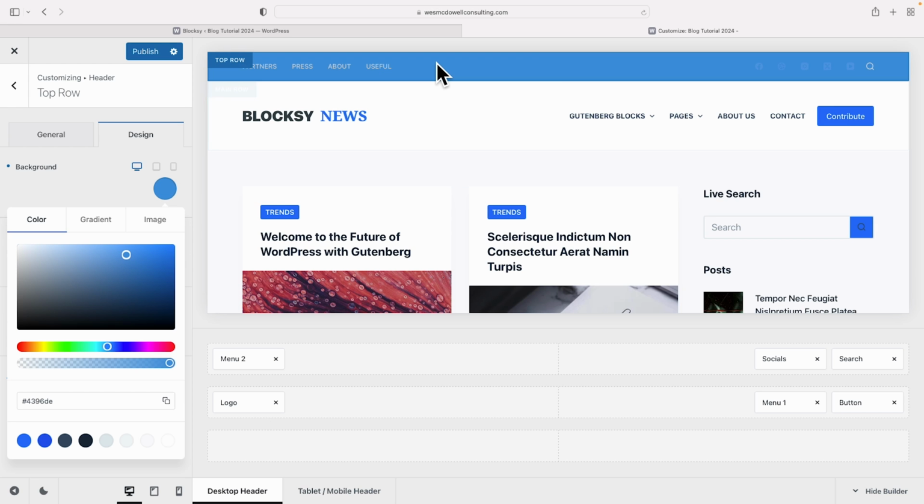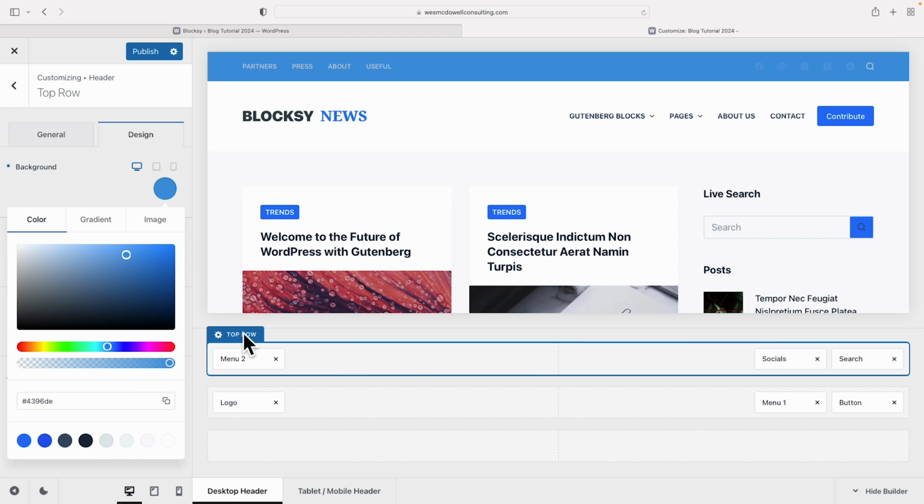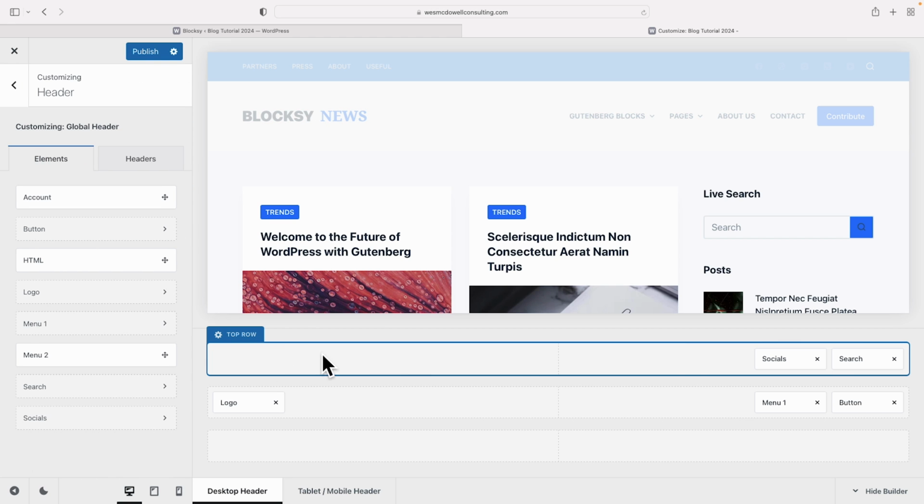But let's say you don't even need this top row. You just want to make it super simple. Well, all you really need to do is just X all of these different things off, just one at a time, and then it disappears. When there's nothing in there, it leaves.